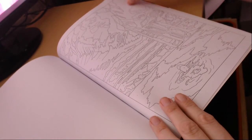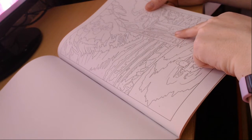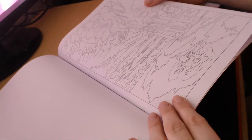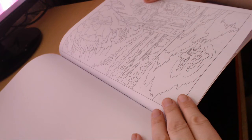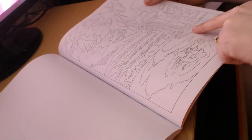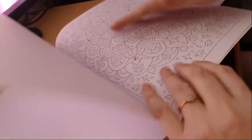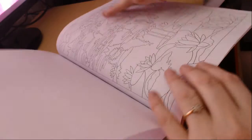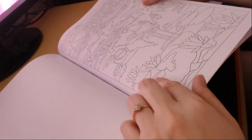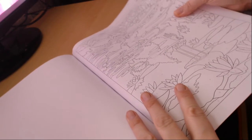This one, that's a waterfall. I'm not quite sure what that one is. I think that's a waterfall. Then we have some circle patterns. Another mandala. This one we've got the lily pads. We've got a bridge over the top.